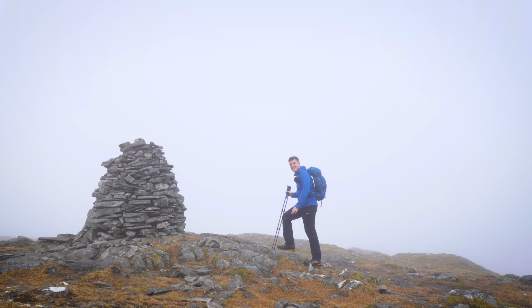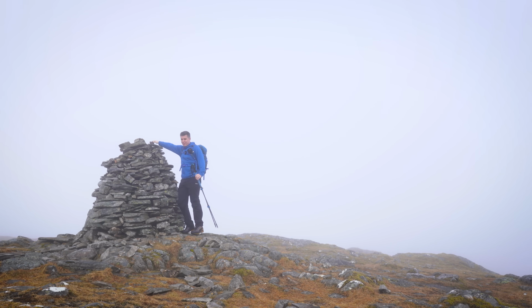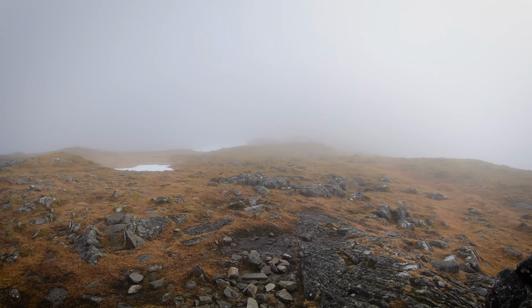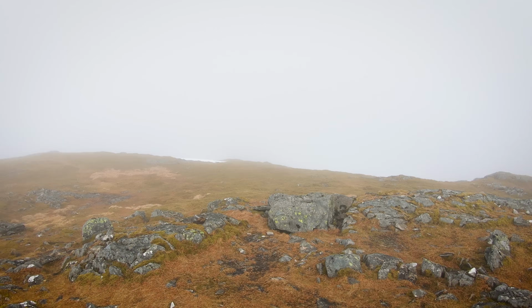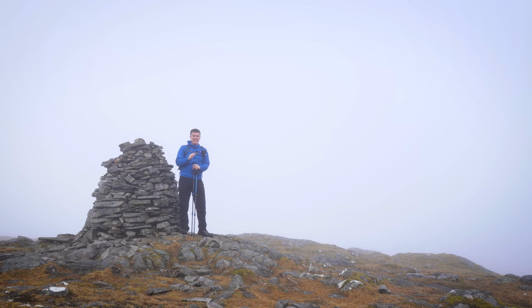Here it is. That didn't actually take too long, but it's Munro 238, Càrn Dearg. I think it means the red rocky hill, and it's 941 metres high. Now, not a lot to see from the summit here at all. I'll give you a quick look at the views, or lack of views. But yeah, it's really peaceful, eerily quiet up here. Hardly even a breath of wind.